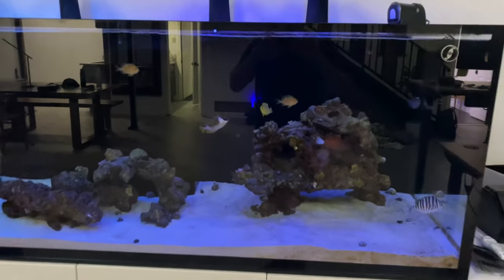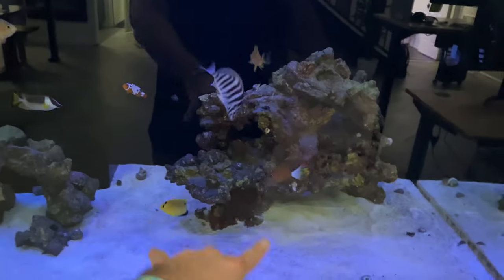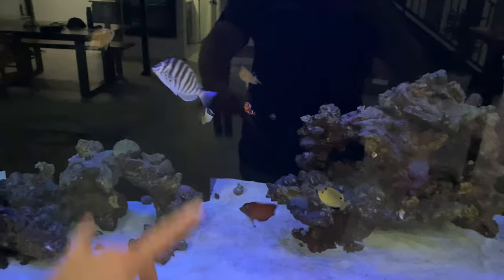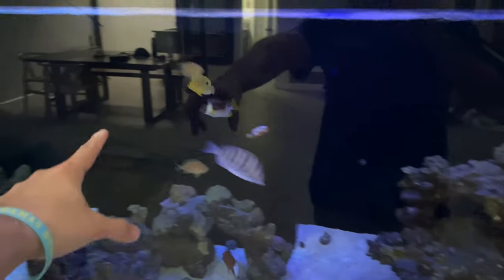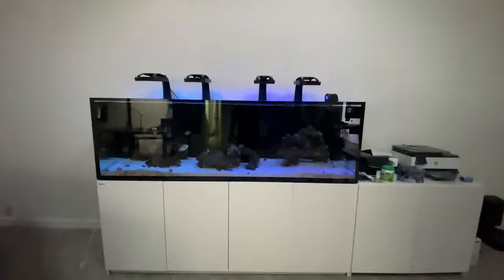It is nighttime, so the big tank does have the lights off right now, but let's look at it right now. So the gang's all here. We unfortunately did lose one of the Bourbonius, but the zebra tang is doing awesome. We got the white tail, the magnificent fox face. We still got the other two Bourbonius, got the gold flake angel. This tank looks a lot cleaner now. Let's back up real quick. So we got that cabinet next to it, all up in one piece.